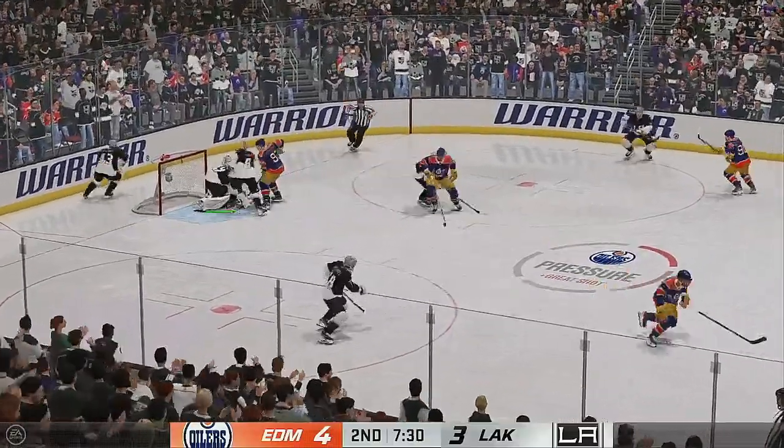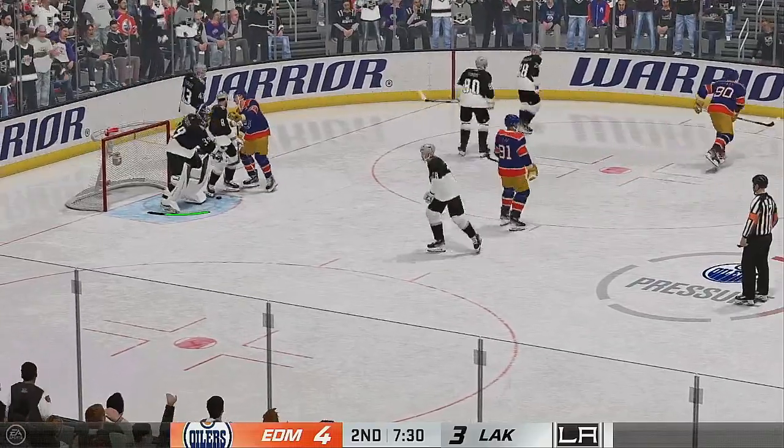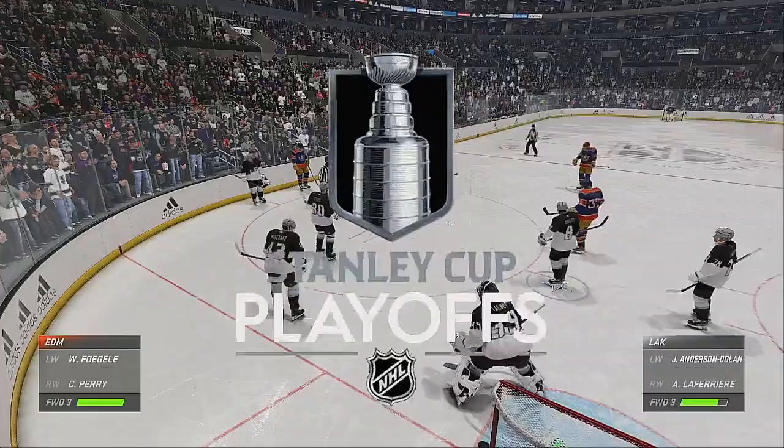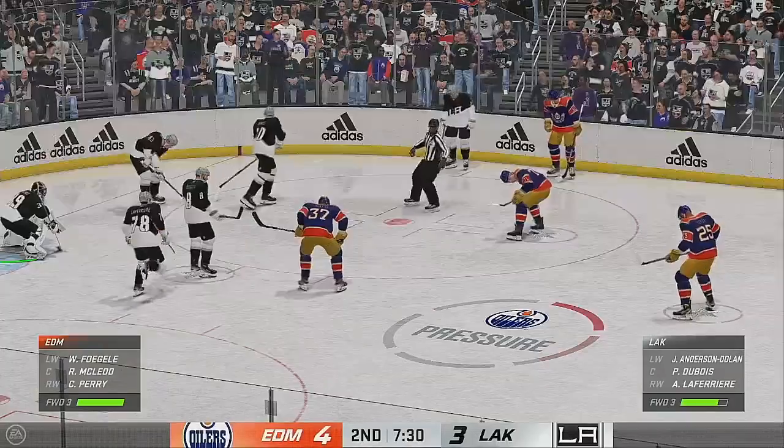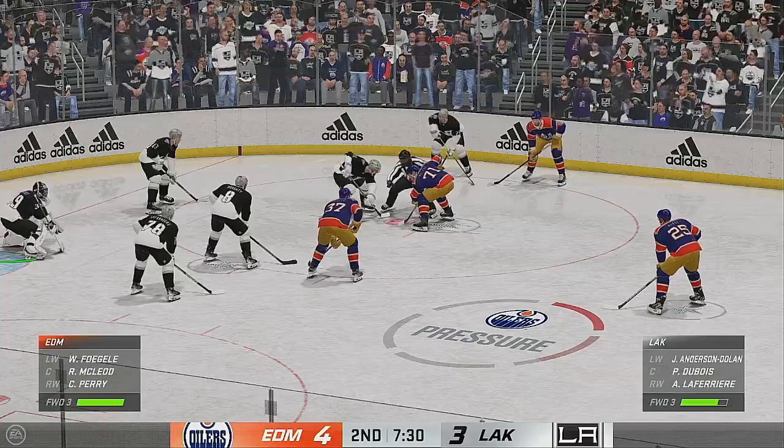Here's a shot. Here's a shot. And it's stopped by the glove. Nice play there. The Oilers are checking all the boxes tonight. More shots, more goals, and they lead in the second.